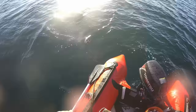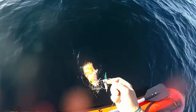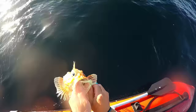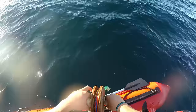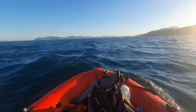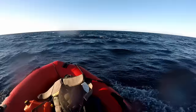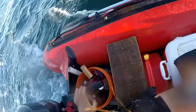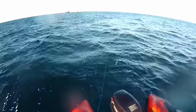Pretty sure there's a small fish on. Yep. Fairly large scuffy. See if I can catch a kahawai or something on this. Nice sized paua.